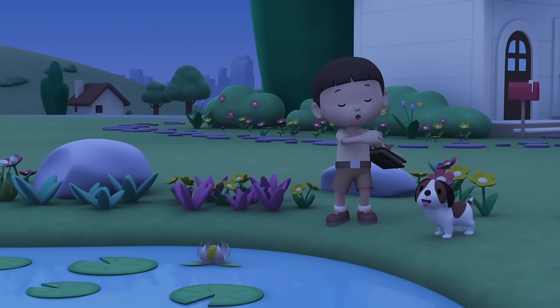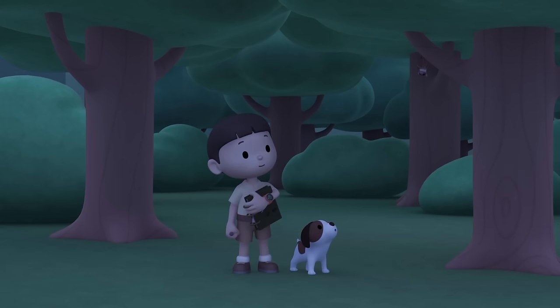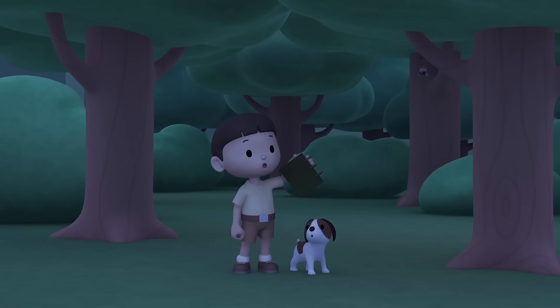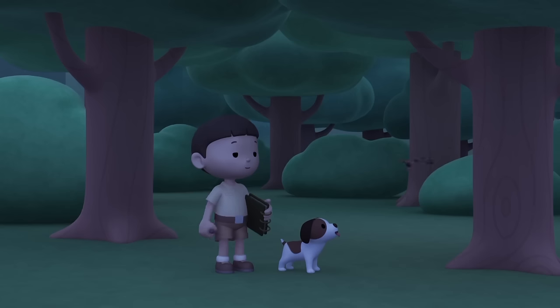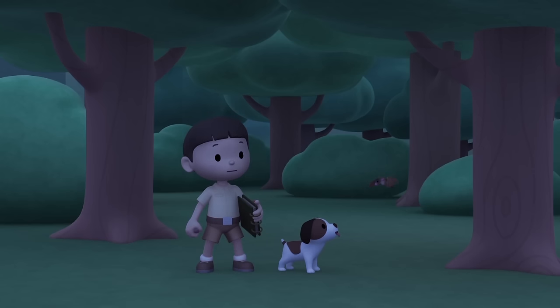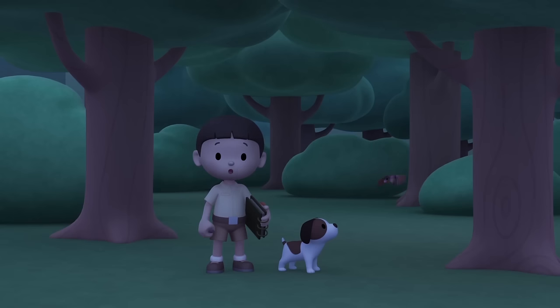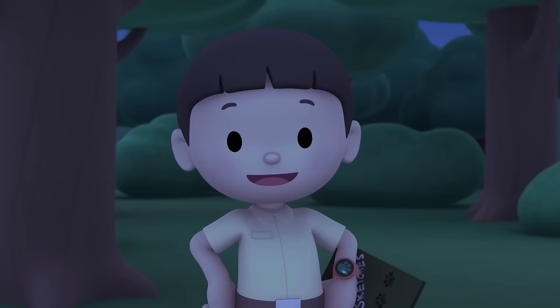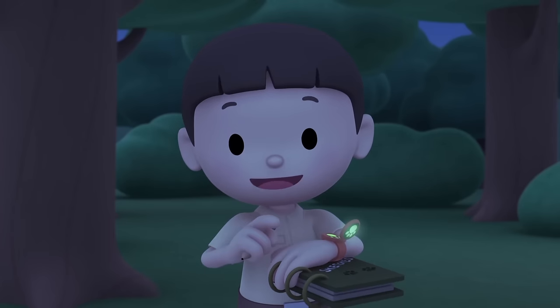Let's look for more night-blooming plants to draw. What's that over there? Come on, everybody, let's have a look. That's not a plant. It's a bat. I wonder what kind of bat this is. Do you think it wants to drink our blood? Let's take a photo and send it to my sister, Katie. She is also a junior ranger.